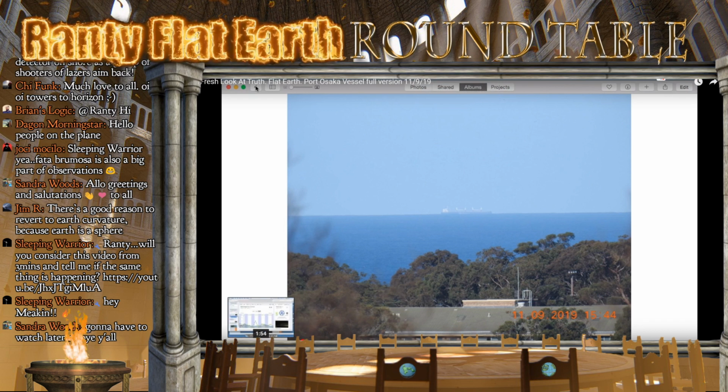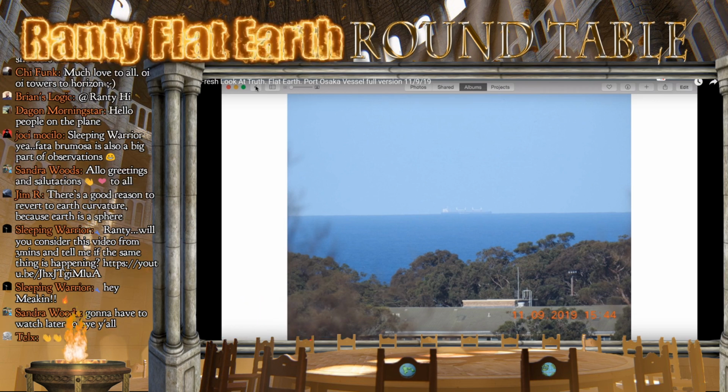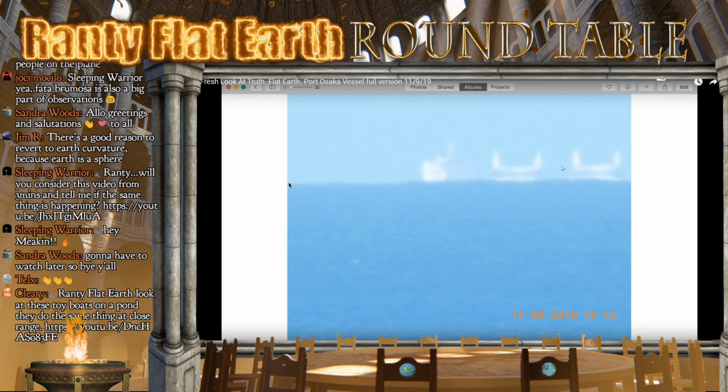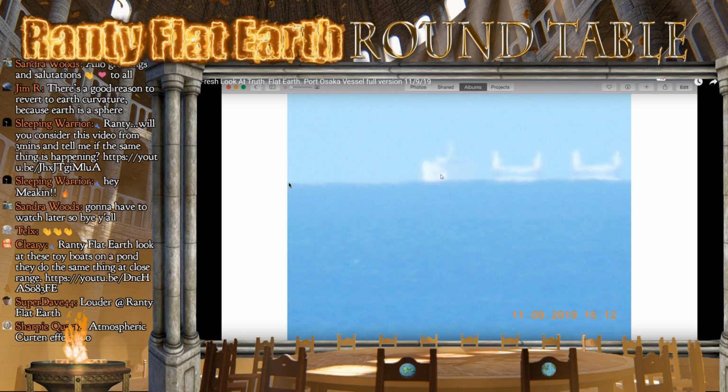Let's see if I can find a little portion of where he actually explains all this. Come on, just bear with me, guys. So yeah, on this particular image here, you can clearly see the inferior mirage running right through the middle of this boat. It is very, very evident in this. Harry's also explaining it too. So it's already been put out there.